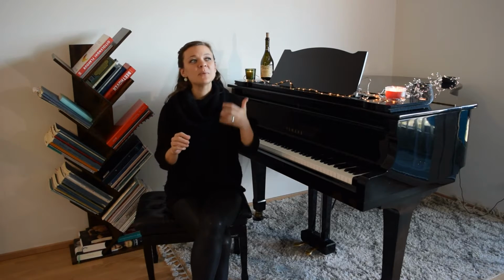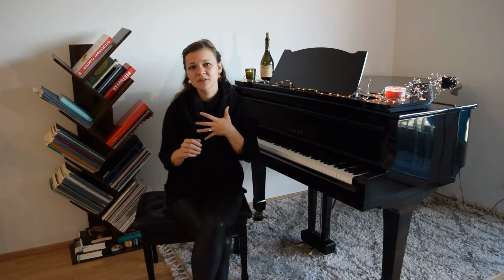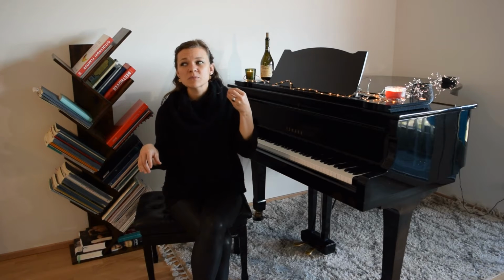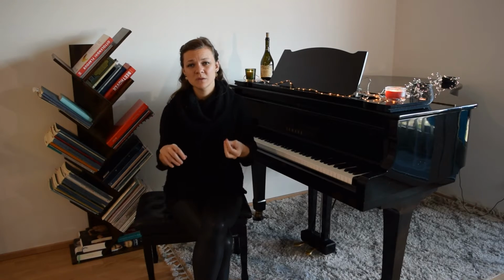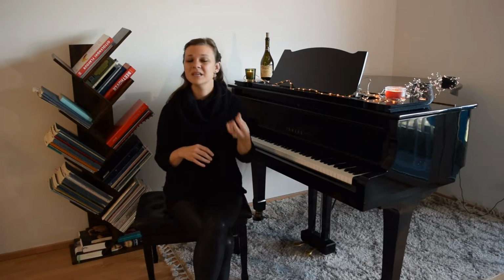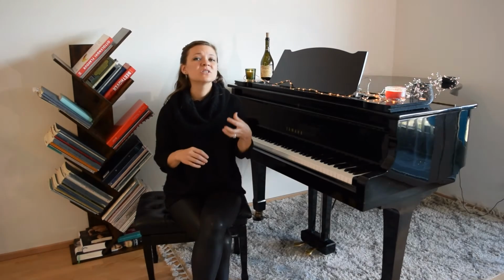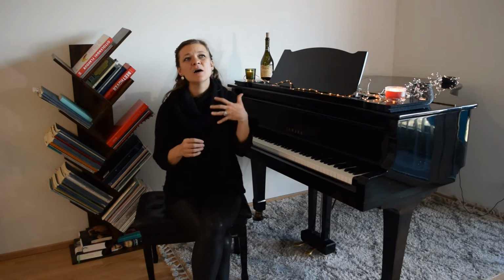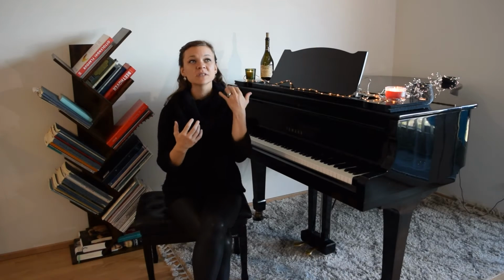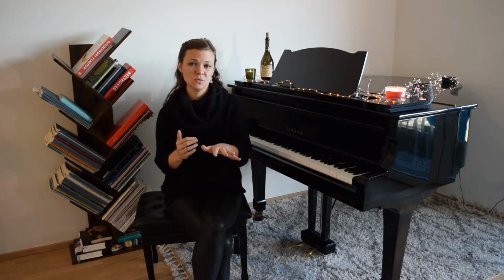And just based on the experience that I have seen working with students and with other musicians who sight read really well and who read music very well, they tend to be able to learn more music in the same amount of time. When you're learning with sheet music, you also have a better attention to detail because it's all written really clearly on the score what the composer wants from you.